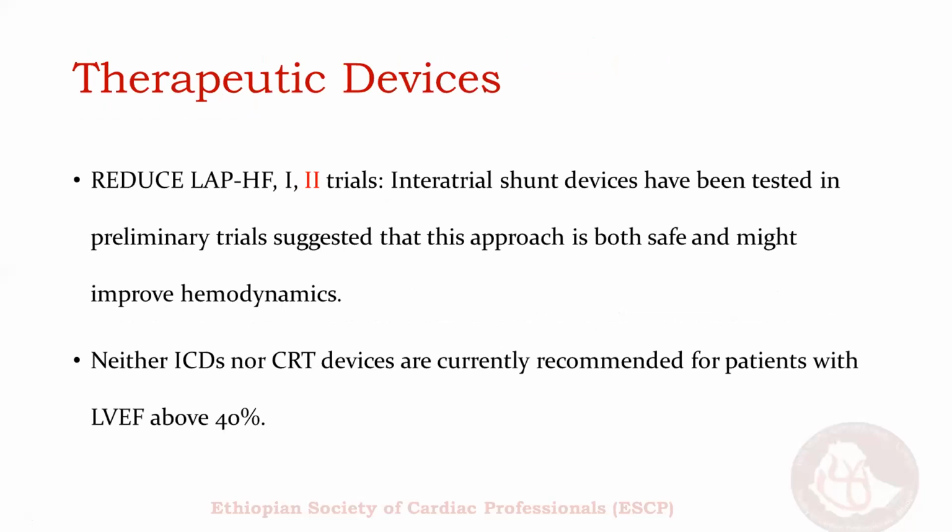So the main reason for increased filling pressure in this particular patient will result in LA dilatation. If the shunt goes to the right atrium, the pressure will decrease. There is also an ongoing trial, the REDUCE LAP 2 trial, but preliminary results suggest that this approach is safe and might improve hemodynamics. But there are concerns this will result in right atrial and right ventricular dysfunction in the long run.